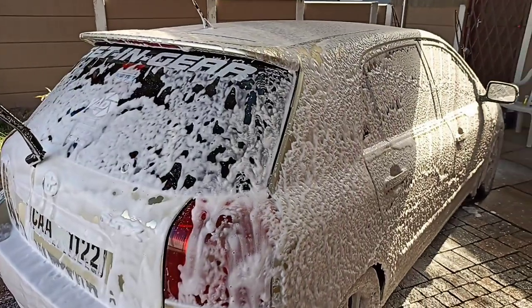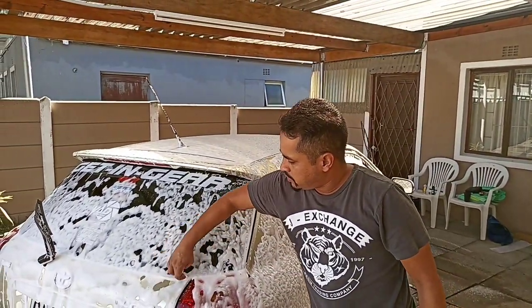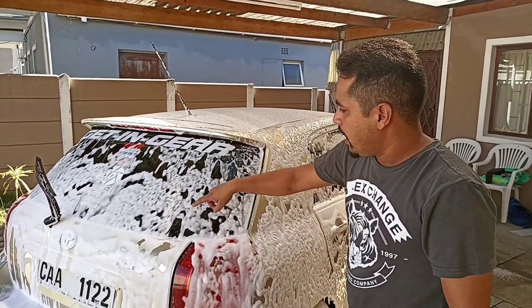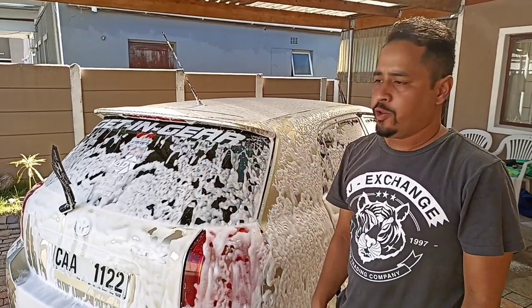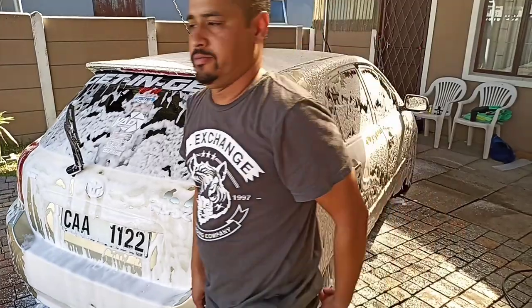Stuck in our way. So now what we do is we leave this on for 10 minutes. There are small little gaps within the car. So you can take a detailing brush, a different one to the one we use on our rims. And while it's soaking, you can clean in there. You can clean the badges, you can clean under the boot. We're going to do that now.